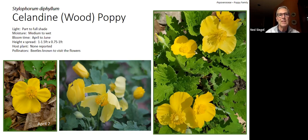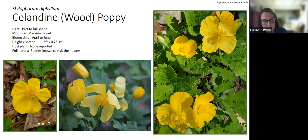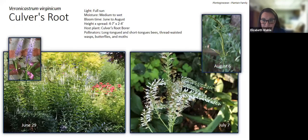So I've had a number of these reseed in some really hot sunny areas, and the leaves kind of get ratty looking, right where I don't want something to look ratty like that. I can cut them back, and they come right back in the fall and come right back in the spring. So even if they're ratty looking, they take a while to cut them back.